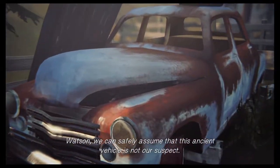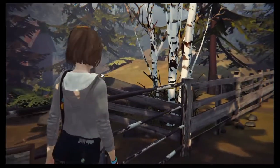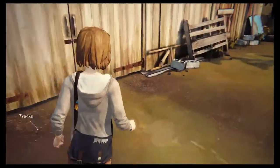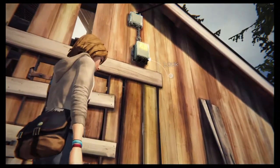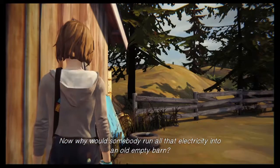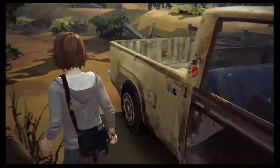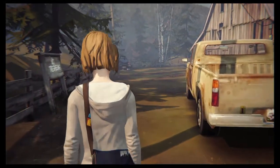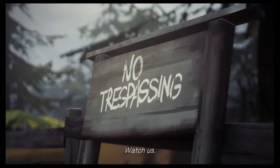Watson, we can safely assume that this ancient vehicle is not our suspect. I don't think it is either. However, what's that? Now, why would somebody run all that electricity into an old empty barn? I don't want to go that way. I wasn't trying to go all the way out there.